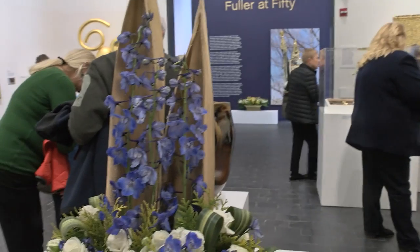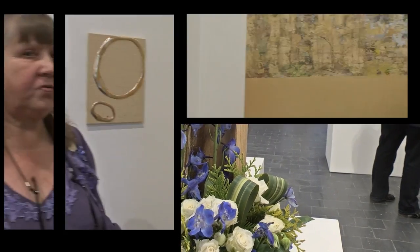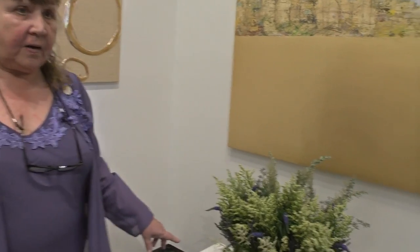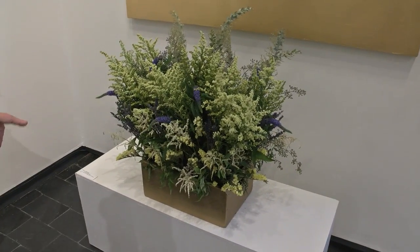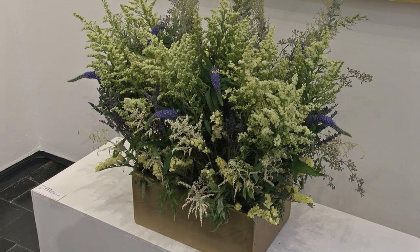Beautiful. Done by a Brockton Garden Club person, Joe Rakowski. And it's done with that painting in the background.